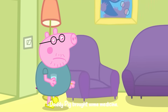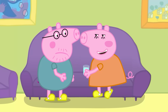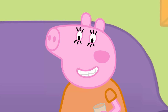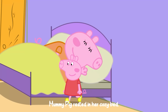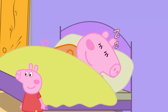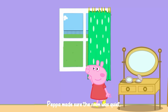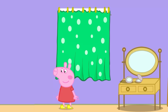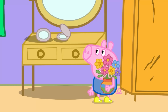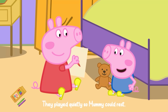Daddy Pig brought some medicine. Mummy Pig rested in her cozy bed. Peppa made sure the room was quiet. George brought some flowers for her. They played quietly so Mummy could rest.